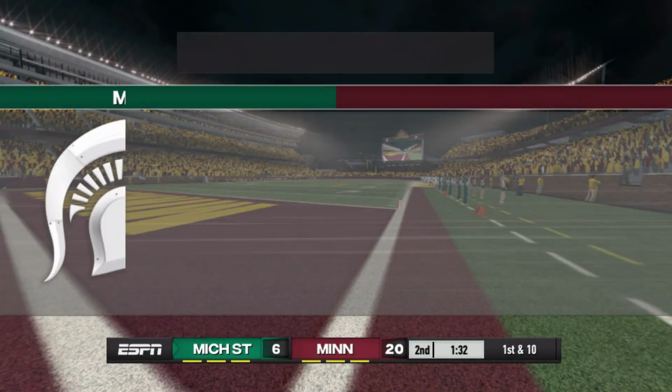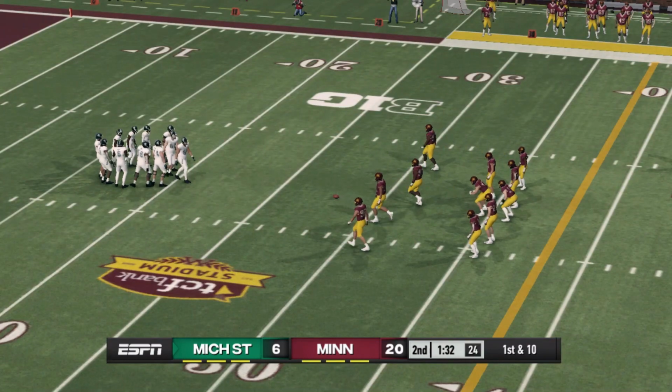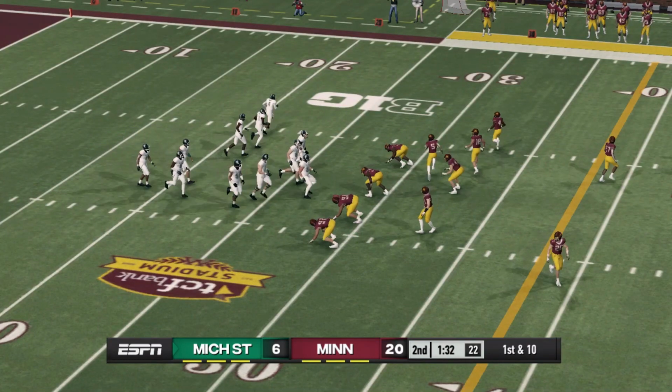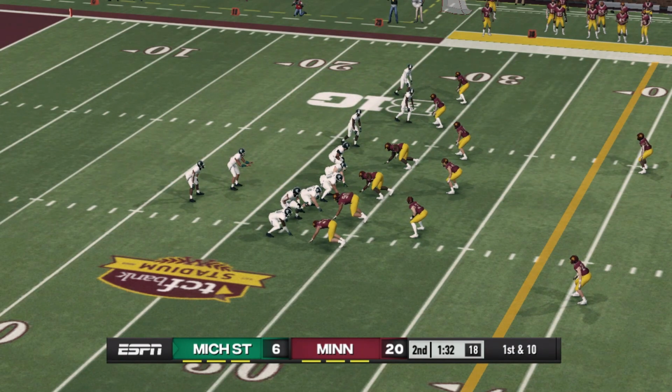Everywhere we go in college football, everybody's got a t-shirt that says finish, finish. Whether that means finish the game or finish the drive. Right now, this offense is moving the ball, but they're not finishing the drive. They got to execute better down closer to their opponent's territory.